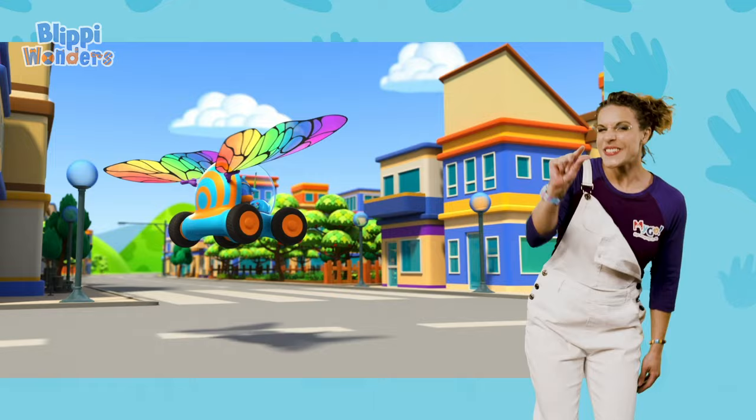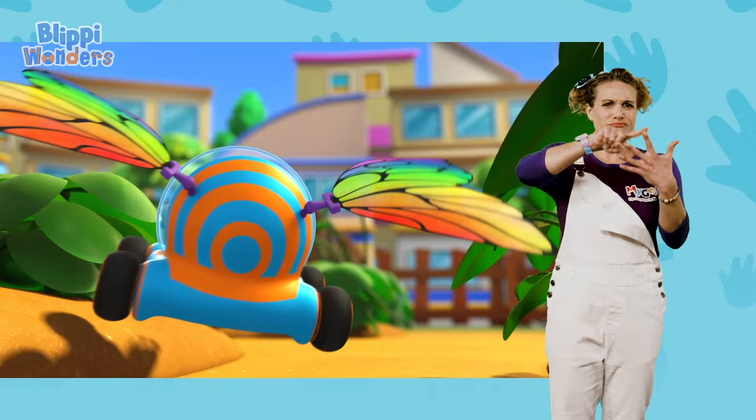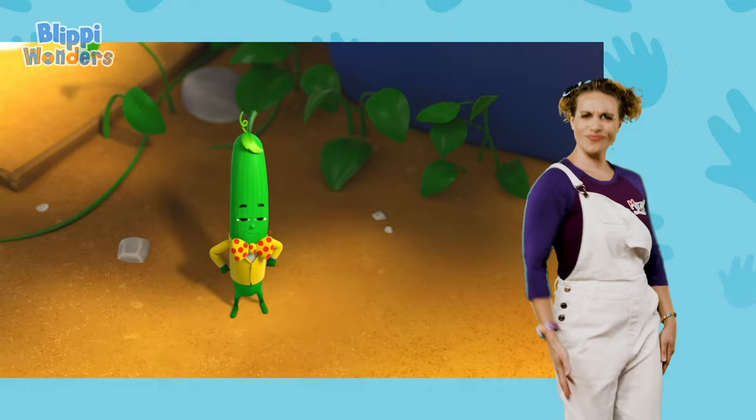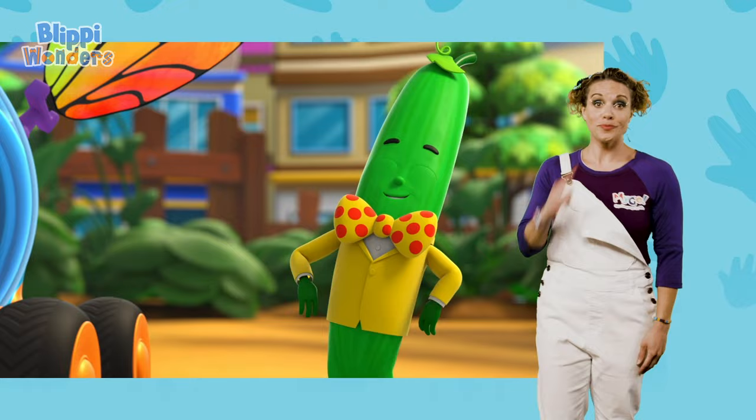Shrinking down! The BlippiMobile is ready for adventure. All right, we're in a community garden where all kinds of fruits and vegetables grow. Look, there's one right now. Step right up. You're the next contestants on Slippin' Cucumber Certified Fresh Game Show. Fruit or vegetable? Tell us your names. Hey, it's me, Blippi, and this is Debo.